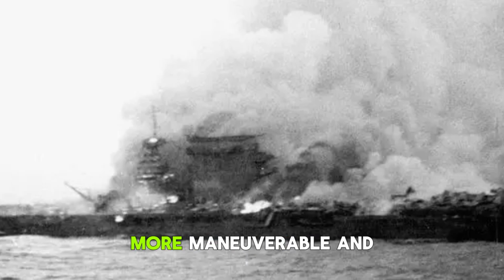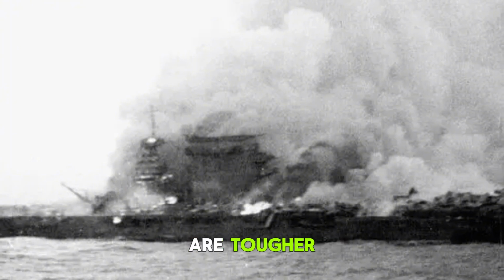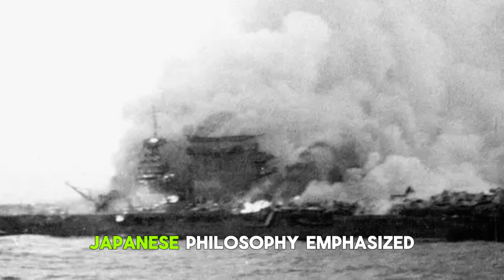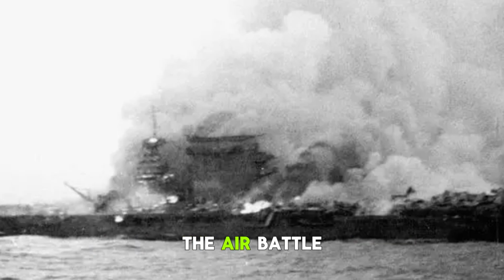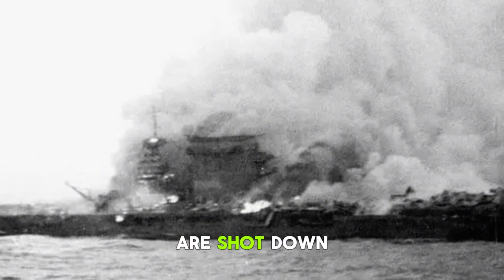What follows is a massive, sprawling dogfight. Zeros are faster, more maneuverable, and have longer range than the Wildcats. But the Wildcats are tougher, with self-sealing fuel tanks and armor protection. Japanese philosophy emphasized agility and offensive firepower at the expense of defensive survivability. American philosophy emphasized keeping your pilots alive. The air battle rages for about 15 minutes. Several Japanese aircraft are shot down, but the bulk of the strike breaks through.